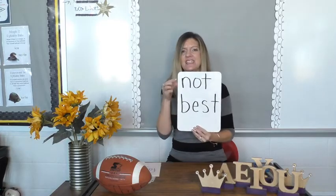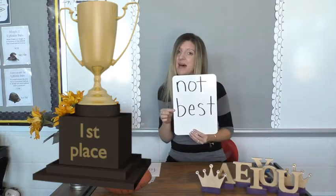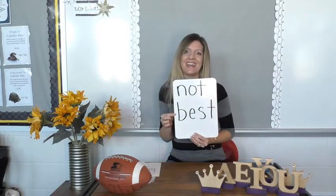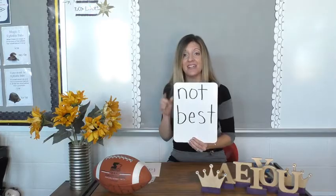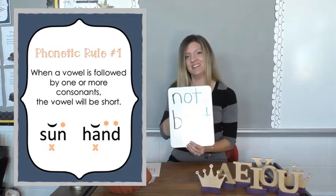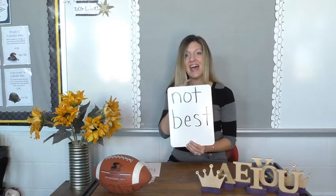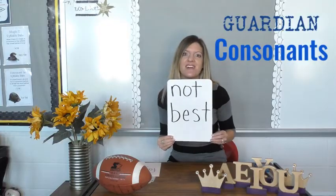So the question becomes, how do you know if it's a short vowel sound or a long vowel sound? How do I know if this is not or note? How do I know if this is best or beast? Here's how it works. It all comes down to the consonant that follows the vowel. If there is a consonant following a vowel, the vowel will be short. And we call these consonants that follow the vowel guardian consonants.